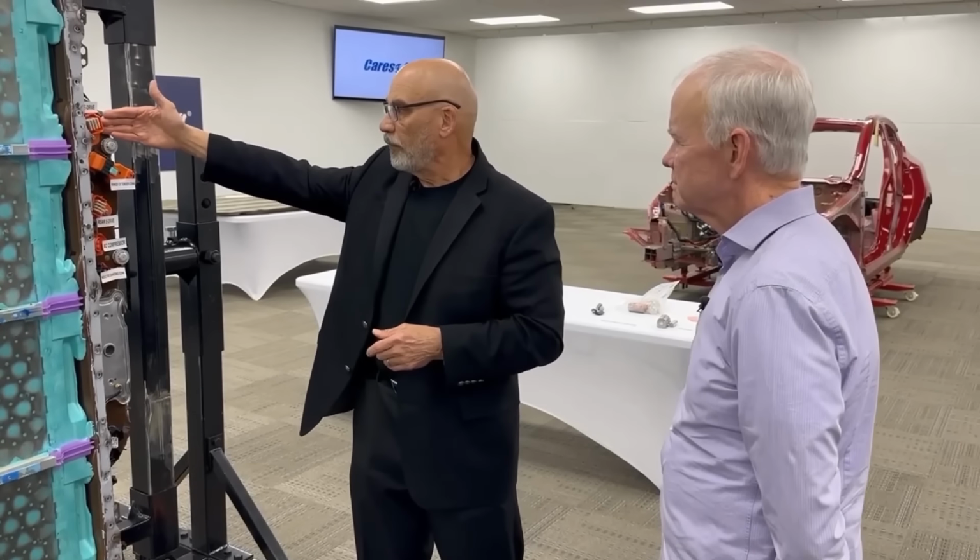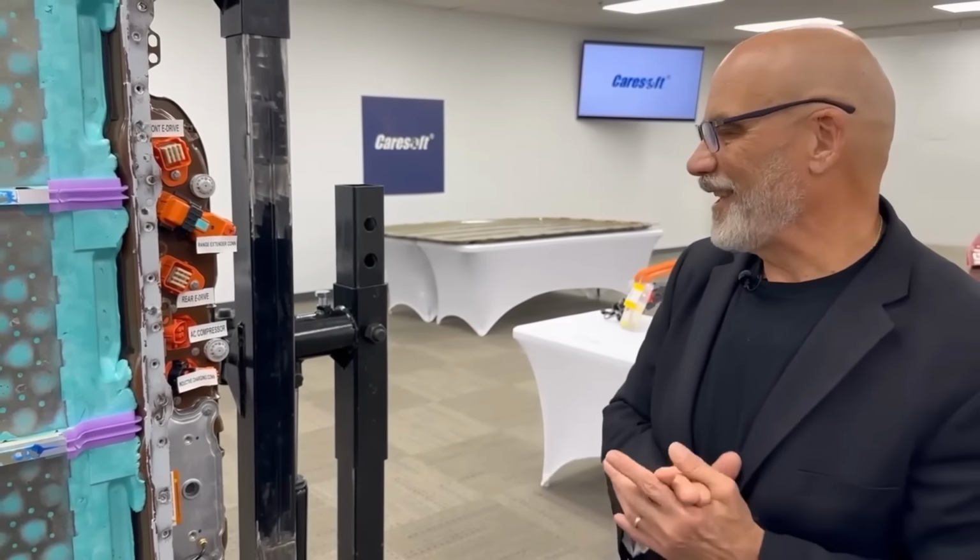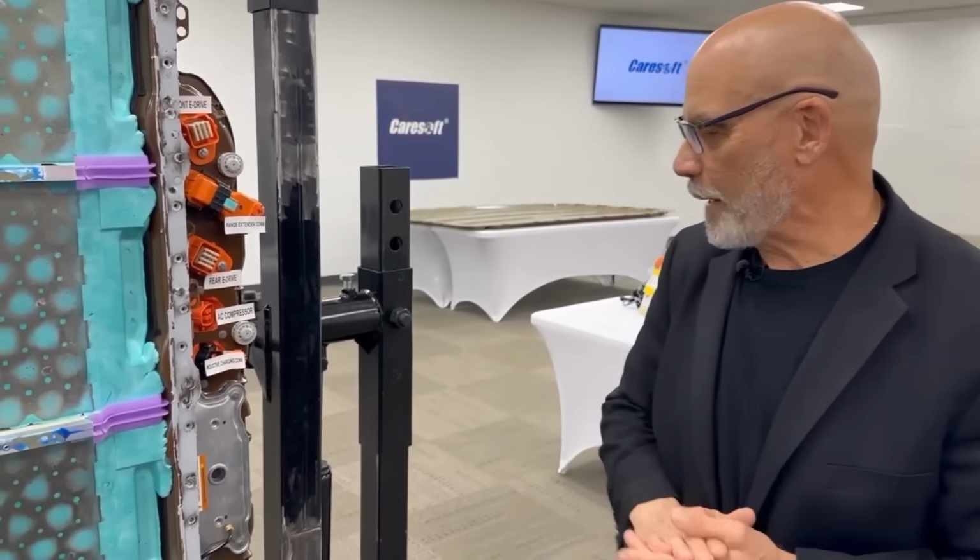Just like we had the front E-drive, we have the rear E-drive, so we're sending power to both. This is the connector just for the AC compressor. I don't know if you've ever tried to turn an AC compressor by hand, but it takes a lot of power, and so we send that out.